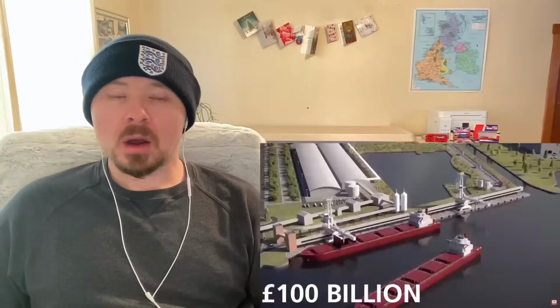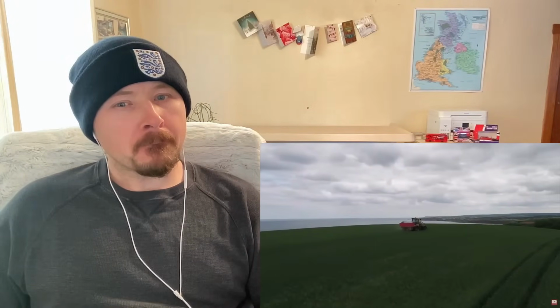A rare commodity that only Britain possesses, and thanks to this mine, could see £100 billion flow into the UK economy over the next 50 years. Before we get into the mine, it's important to first briefly talk about what polyhalite is, because it's the new kid on the block in the fertilizer world. Polyhalite is a type of potash which some experts claim to be the Rolls-Royce of potash. Potash is a potassium-rich salt-based mineral which is commonly used as fertilizer all over the world.